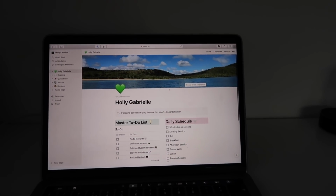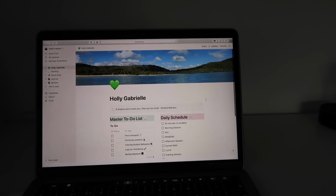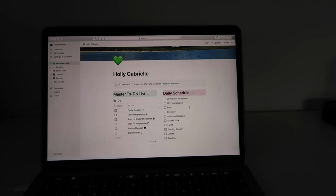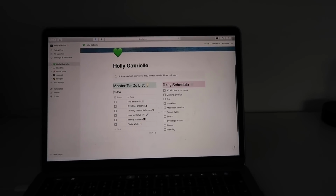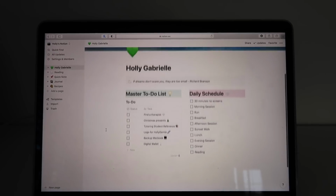I'm trying to create a main page. This photo is obviously from Australia. It's not even questionable. So I just have a master to-do list and then this daily schedule, which I normally follow. So cute, nothing much, but it's what I've done, okay?